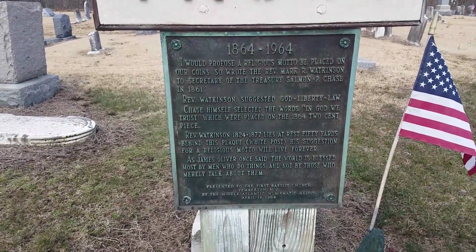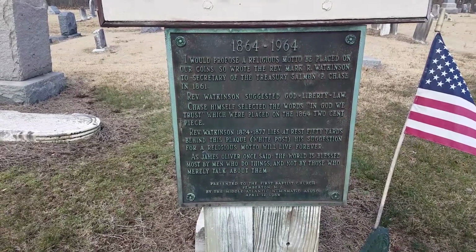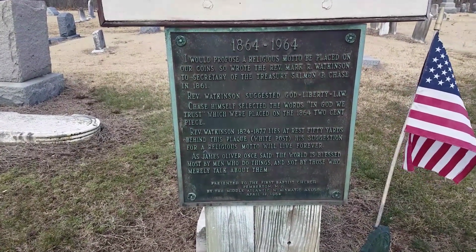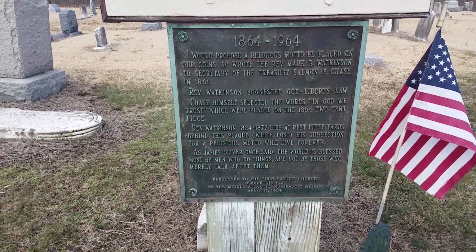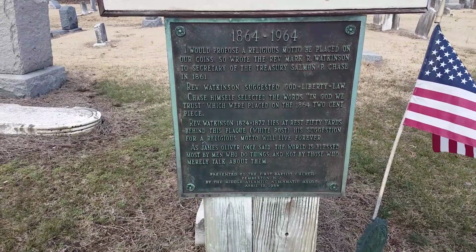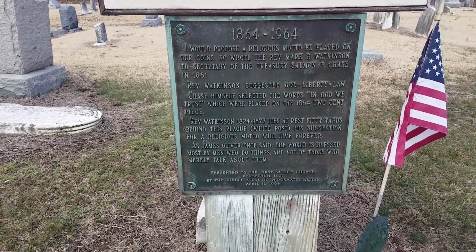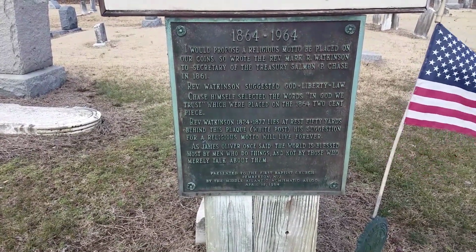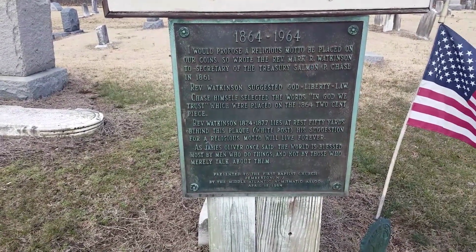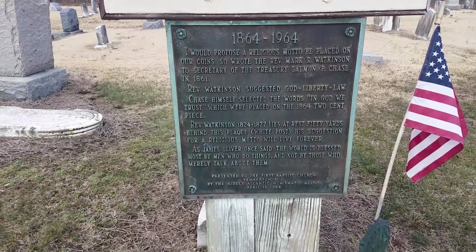Chase himself selected the words "In God We Trust," which were placed on the 1864 2-cent piece. Reverend Watkinson, 1824 to 1877, lies at rest 50 yards behind this plaque, the white post. His suggestion for a religious motto will live forever.